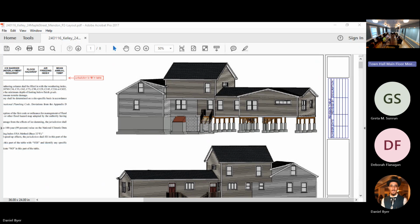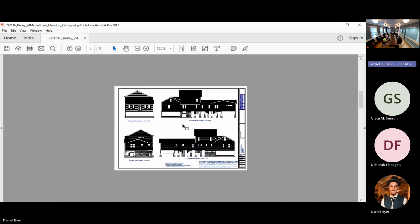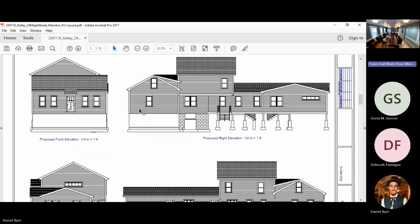I just have to type notes for this. Are you doing cedar clapboard on the front? Is that what you've established? Yes. Okay. Right. Does anybody have any other feedback or questions about it?